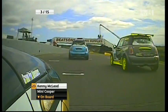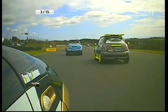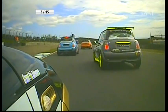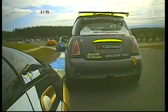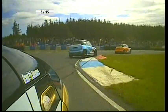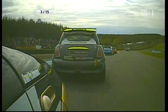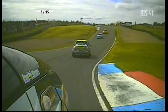Stefan Burdo won the ladies' championship class at the last round here. She had a non-finish yesterday, sadly, but she has got the capacity, the ability to win in the ladies' class. There is Guy Johnston in 22, just in front of Kenny McLeod at the moment. Kenny will be thinking about looking down the inside at Scotsman corner. Tries to sneak through on the inside. Was there a bit of a rub there? I think there was, but to be fair to Kenny, I think he backed out of it.